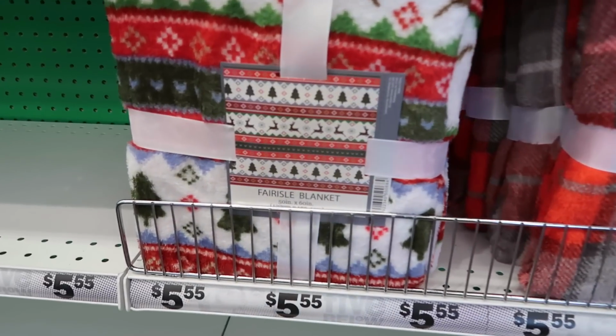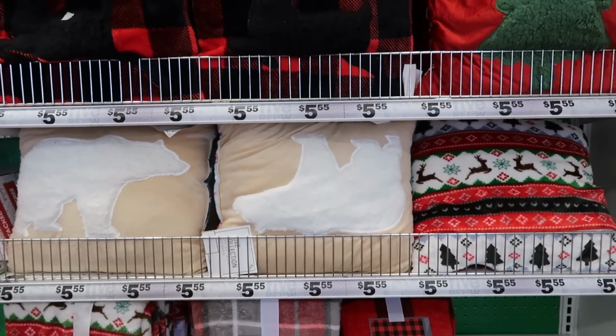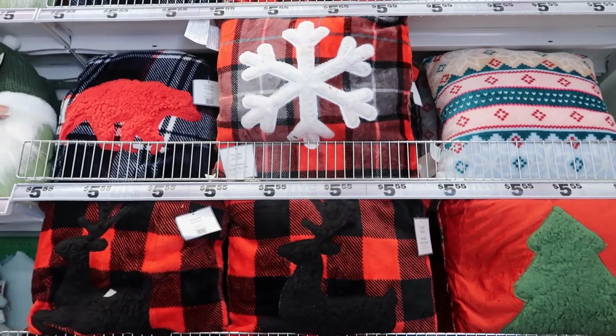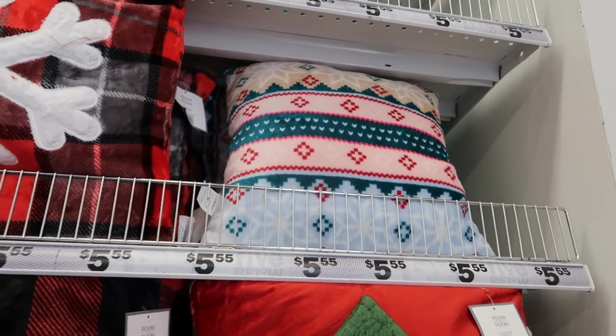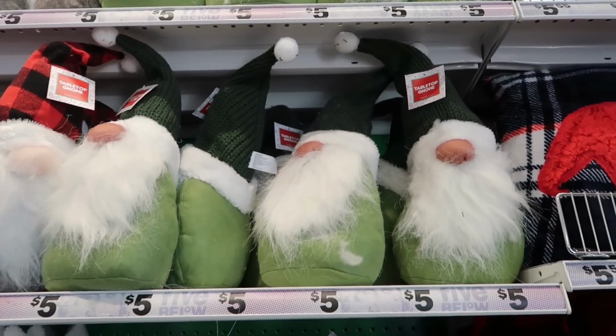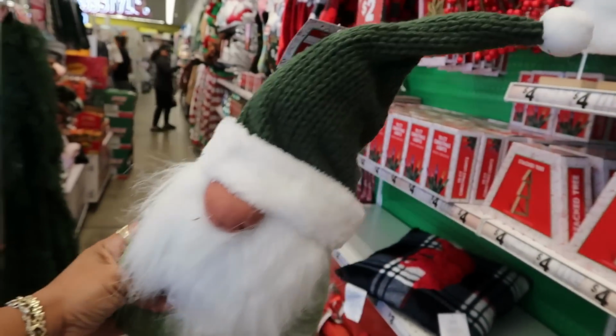They are still putting some stuff out in the store. That throw right there matches that pillow up there on the end, so I thought that was pretty cool. But yeah, what I was saying was they are still stocking the store, so there's a lot out, but everything isn't out yet. I did like that pink and blue pillow. You've got these green little gnomes over here. I like that they had the two shades of green on them.